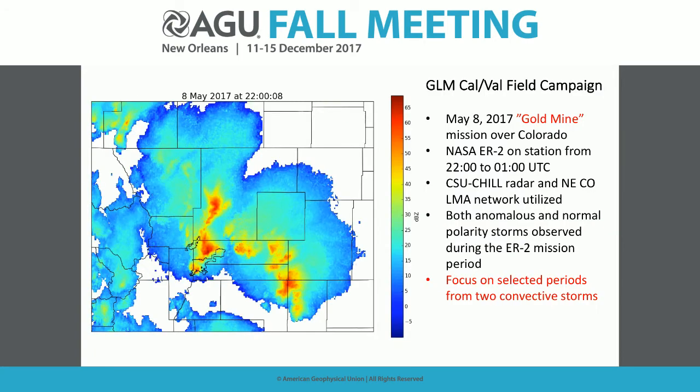So the CalVal program, as I said, on the 8th of May was an extreme gold mine day. The ER2 was overhead for about 3 hours, flying over the CSU-CHILL polarimetric dual wavelength radar, as well as the Northeast Colorado LMA network. This day was very interesting. We had both normal polarity storms with mid-level negative charge, and the so-called anomalous storms that frequent the Colorado Eastern Plains, where we have enhanced low-level positive charge.